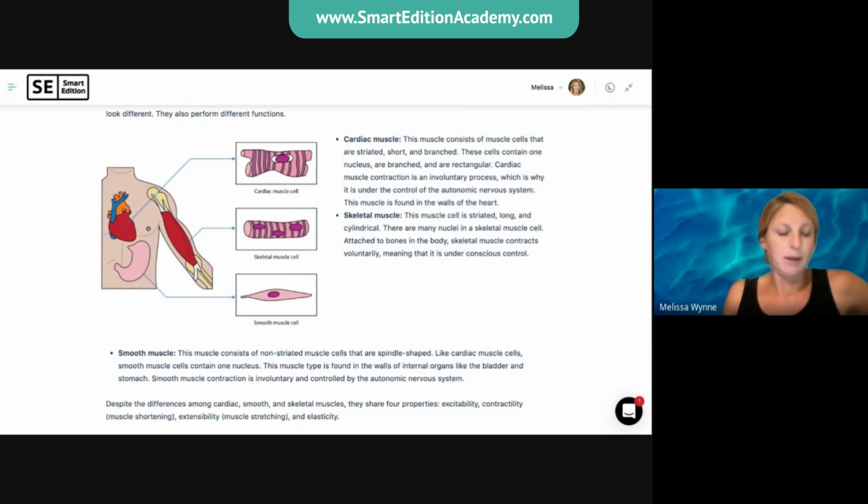And then finally, we have the smooth muscle. This muscle is non-striated. So as you can see here, there are no lines in it. It's just line-free, non-striated, and it's shaped like a spindle. And like cardiac muscles, the smooth muscles only have one nucleus. So the skeletal cell is the only one with multiple nuclei within it. Here we have a single nucleus.